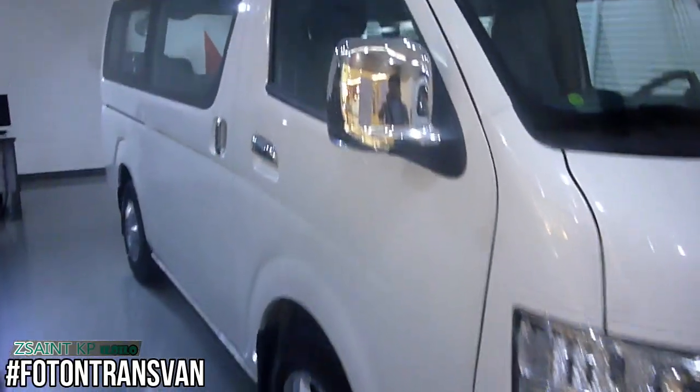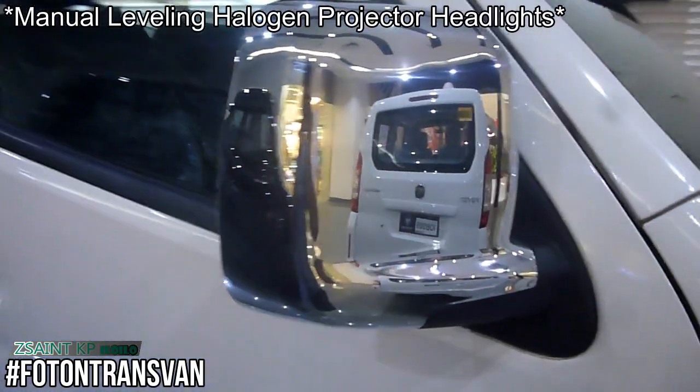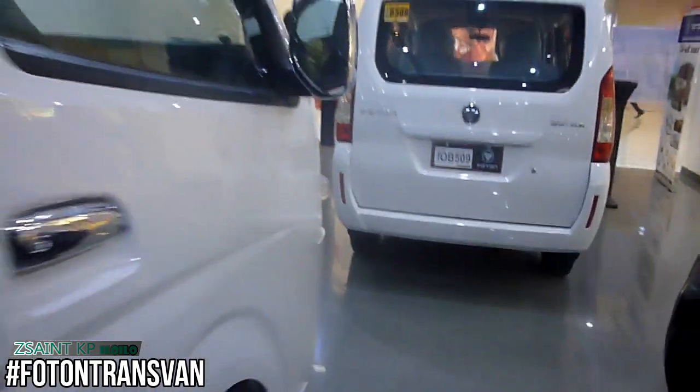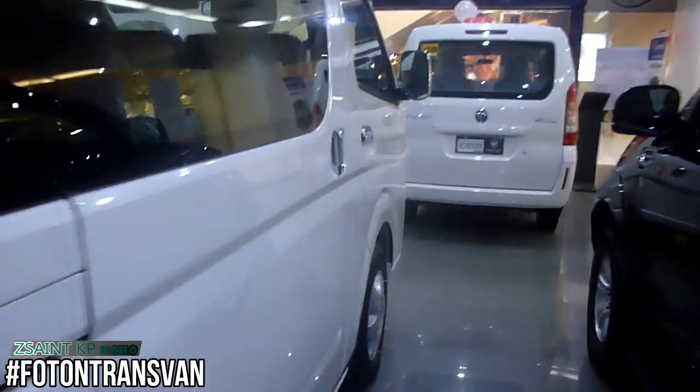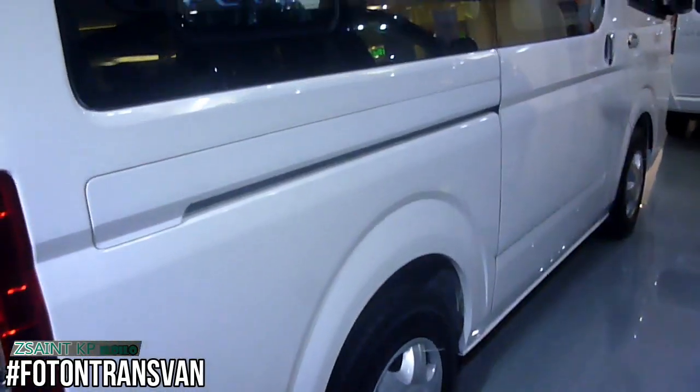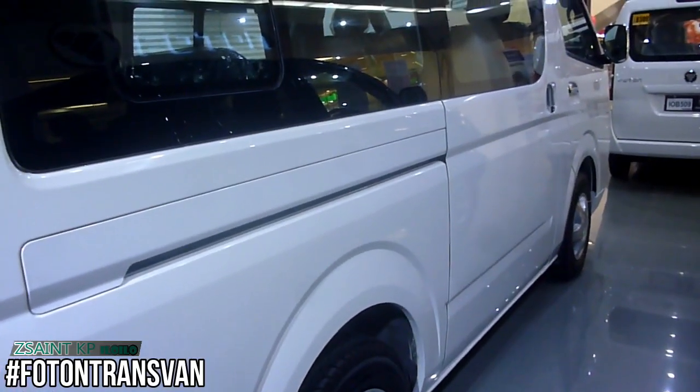Exterior features for the Transvan include halogen projector headlights, front fog lights, a silver-painted two-louver front grille, chrome side mirrors, chrome door handles, rear incandescent taillights, a chrome plate garnish at the back, a high mount stop light, a rear backup mirror, and a spare tire that is mounted underneath at the rear.